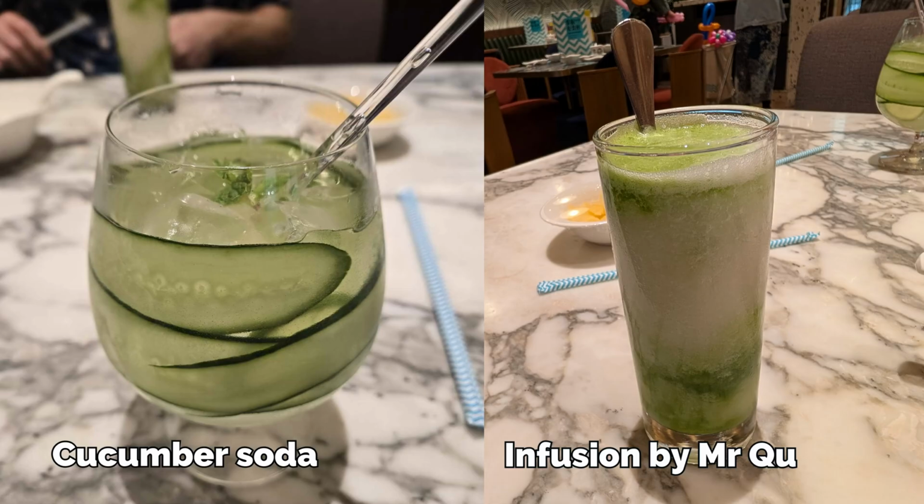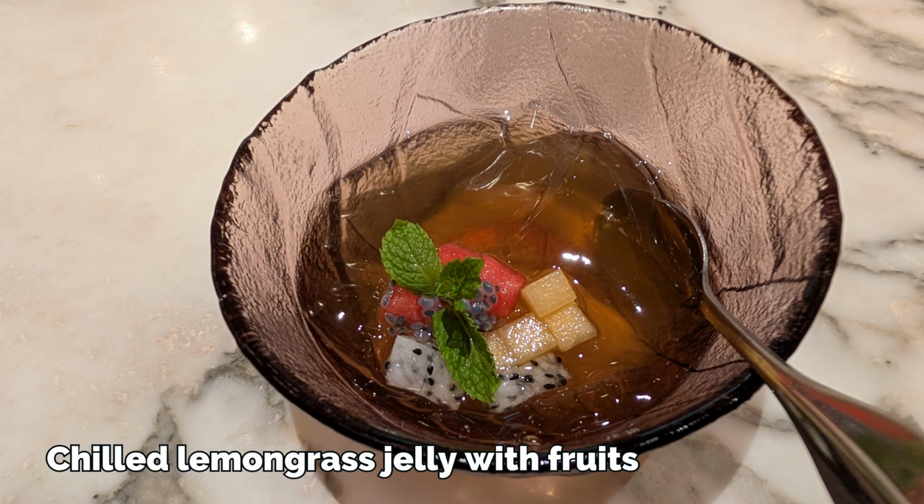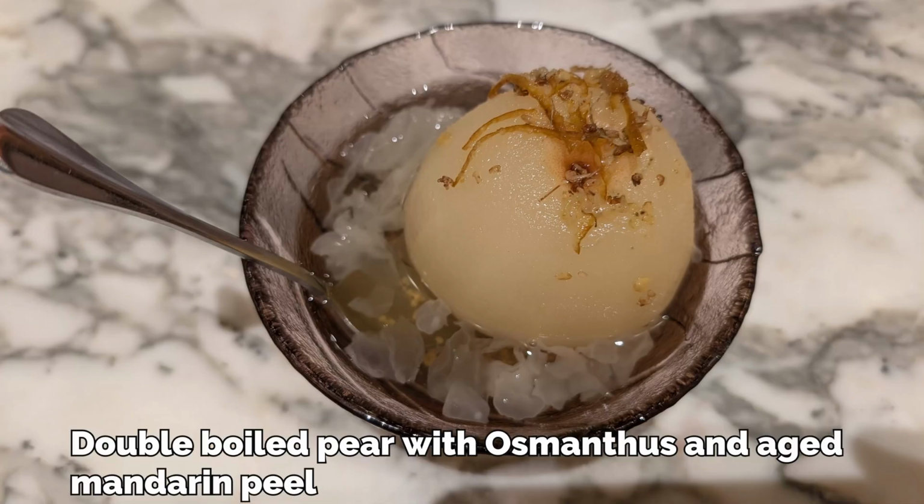The drinks we had were, I don't even know. I had some green apple infusion. Not sure on the ingredients. They didn't really list them, but it was dynamite. And my wife had like a lime cucumber soda. Absolutely delicious. We both went with the dessert. I had a lemongrass jelly, and my wife had a double boiled pear.